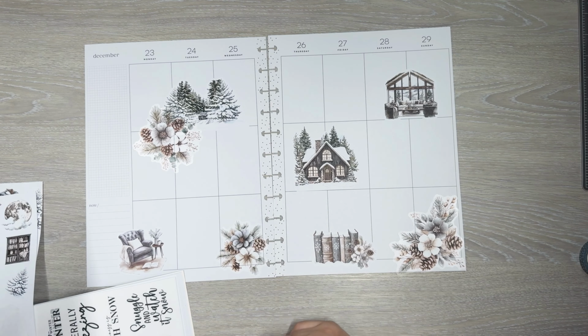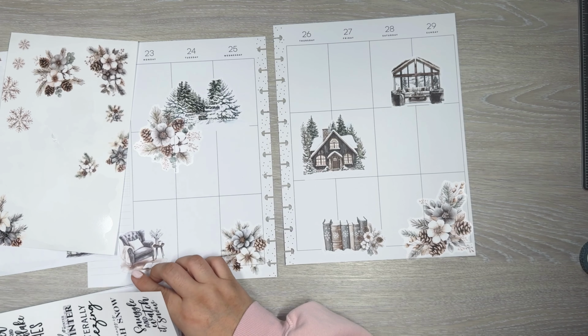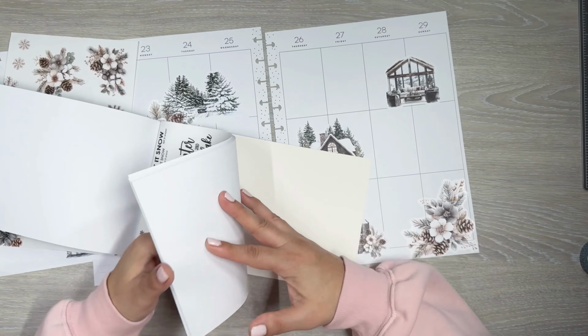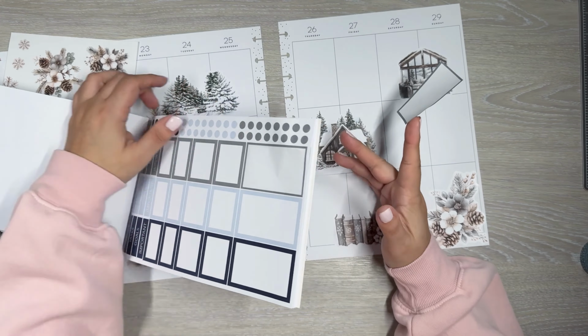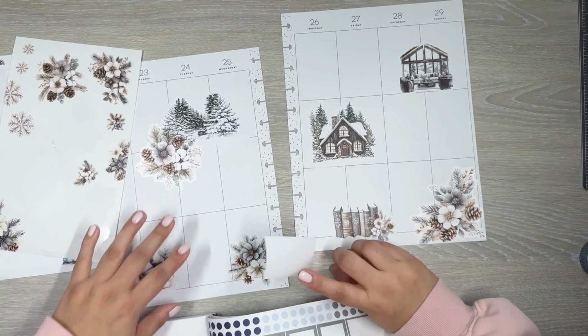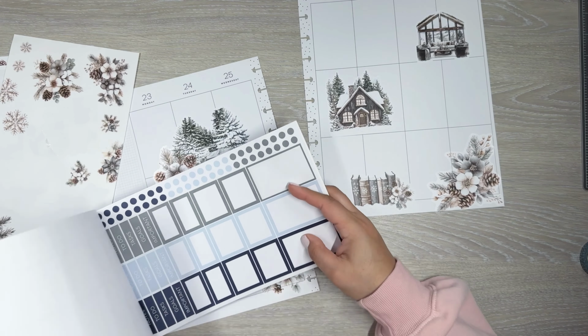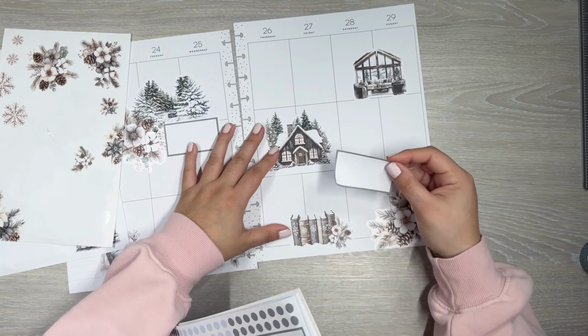Okay, so I think that's kind of a good start. Let me put down some boxes, and then I have these really nice quotes I can use. So let's go with boxes first, see how these will look on the spread. Okay, so I got one there. I want to do another gray box like that on this side maybe.